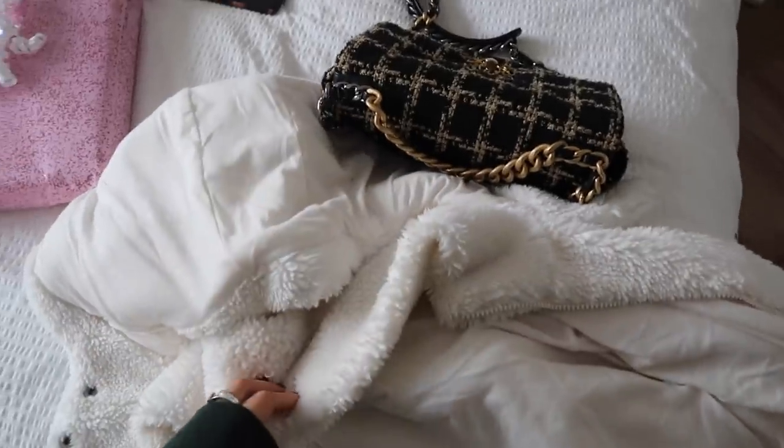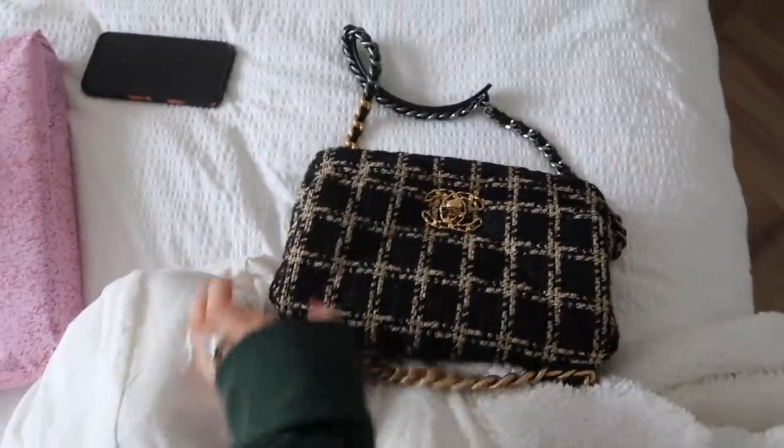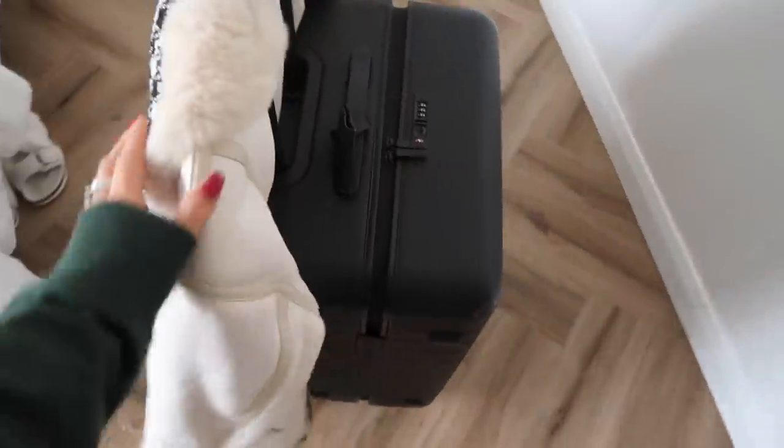I've just got my Aloe Yoga jacket, which I love, just in case things are a little bit chilly, and my Chanel bag, and then I've got my suitcase all ready to go.